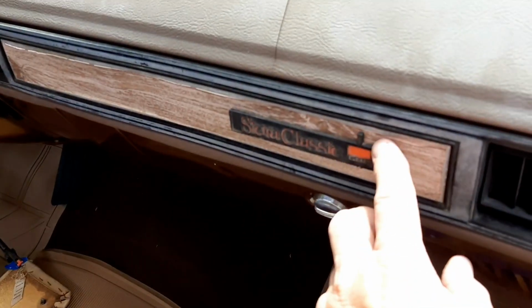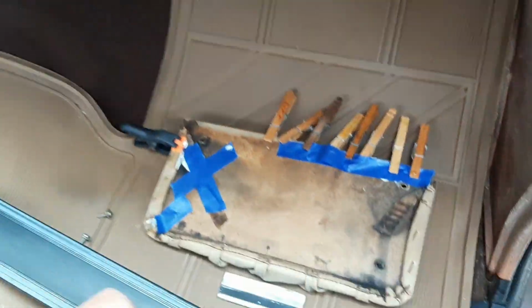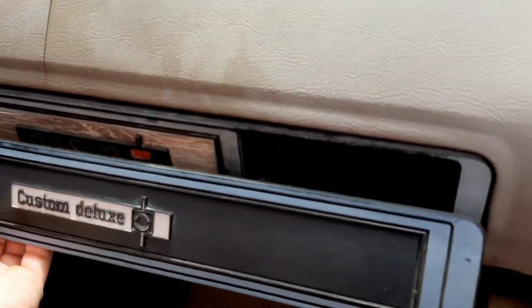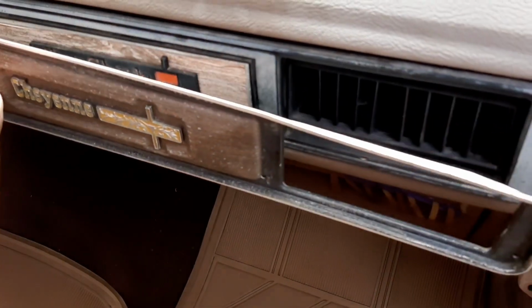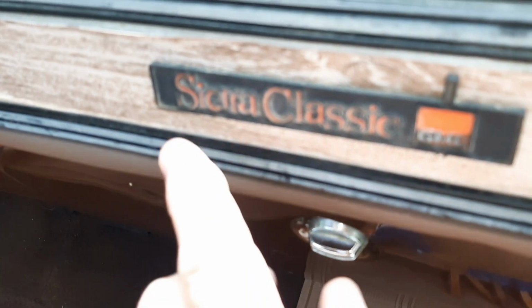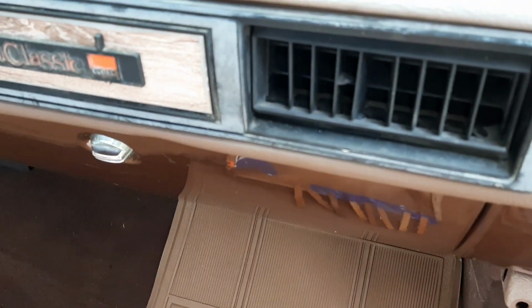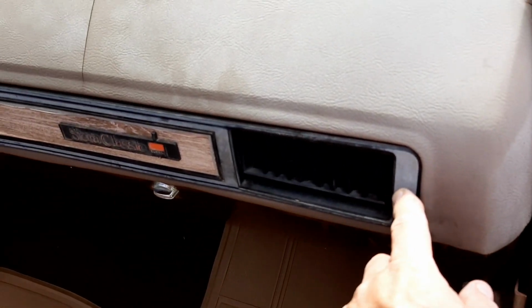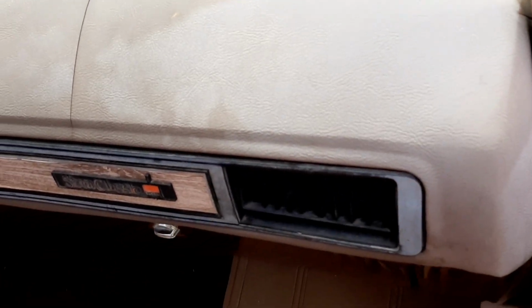I was thinking about changing this out and putting one of these in, but then I remembered this is an air truck, so this won't work because it doesn't have the vents, so that's out. I did find one with vents, and it's even got a little wood grain in it that would probably work, but as you can see, it says Cheyenne, and I need it to say Sierra Classic, so it's going to have this big old piece here, and you know, it's not here. I don't know if I could somehow make that fit or not. Anyway, I was trying to spruce this up a little bit. So I don't know what I'm going to do. Probably just leave it as is and make it look the best I can with what I have, as I normally do.